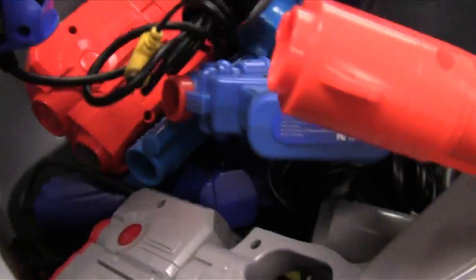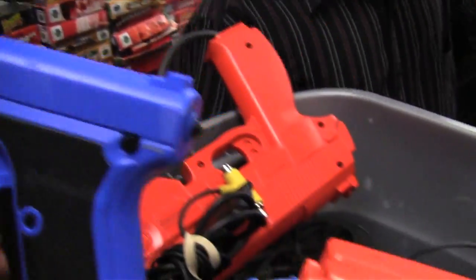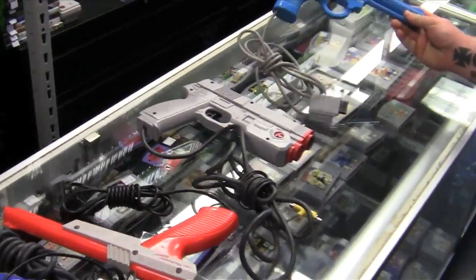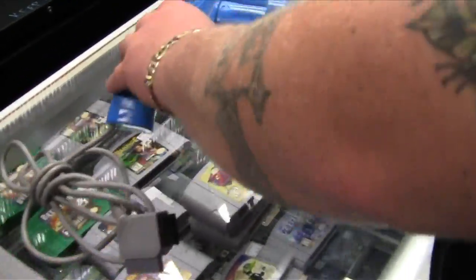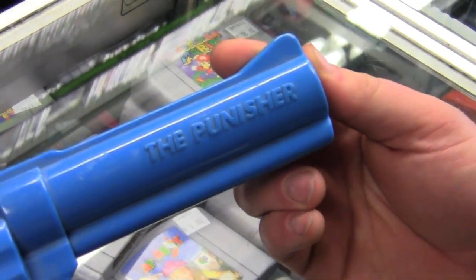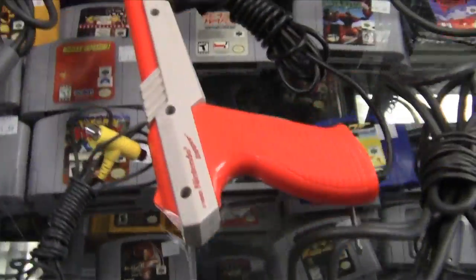That never hurts, you know, stack of guns. Yeah, so there's all the guns we have. Stack of light guns here. A lot of different ones. All different guns. I got some SNES in here. Some PlayStation Madness in here. Yeah, right there. We have all kinds of different things. Wait, does that say the Punisher on it? Nice. Yeah, so that's those. I got some Namco light guns. Very cool, yeah. All kinds of different things going on in here.